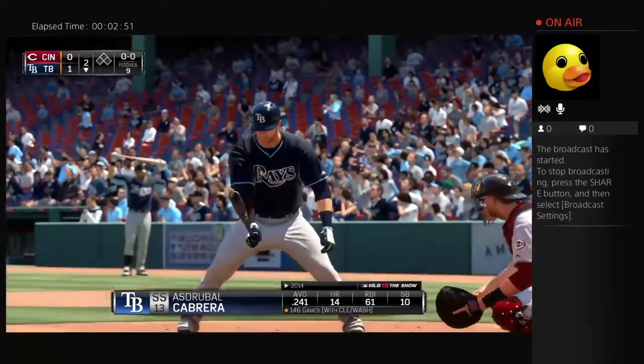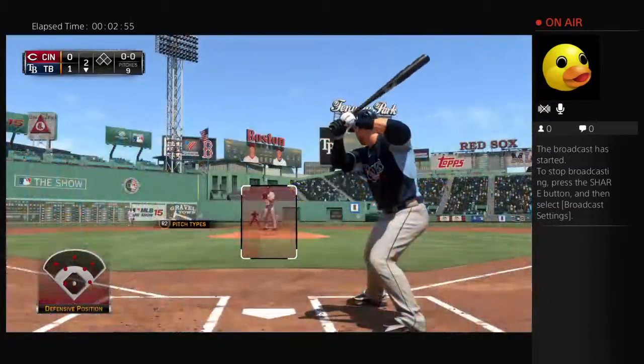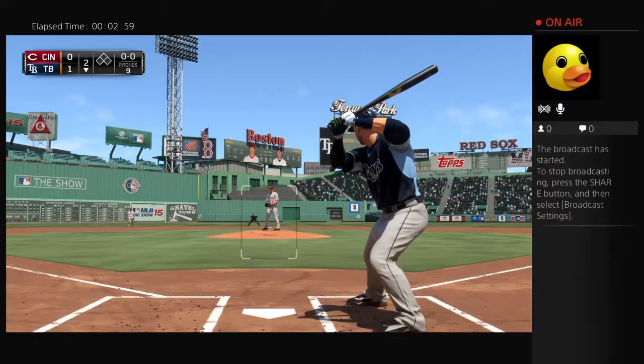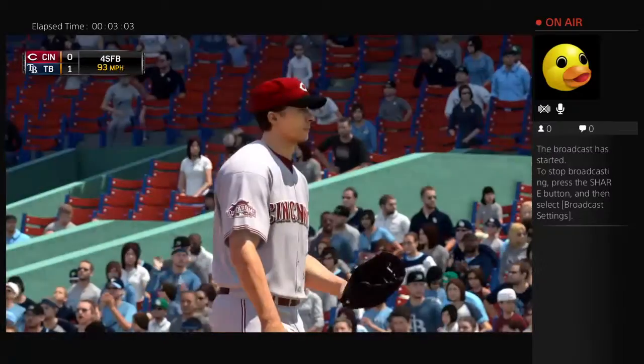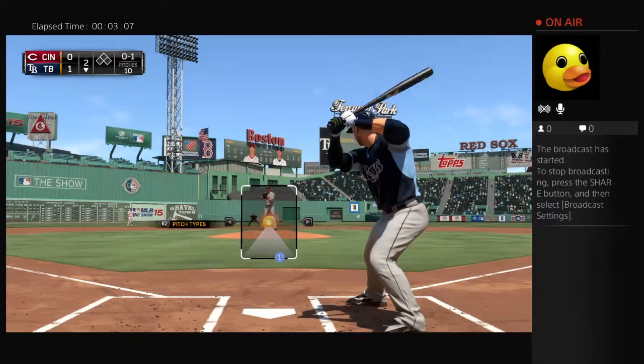Asdrubal Cabrera will lead things off here as they'll have 5, 6, and 7 due up to start the home second. Here's the first offering. It's down. First pitch hack in here, and that's the first strike. Actually, he's going to throw. Here it comes.